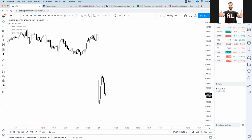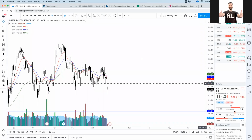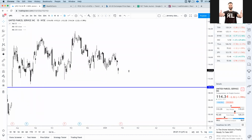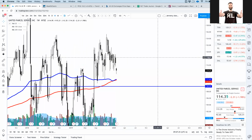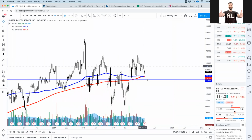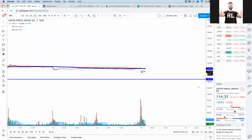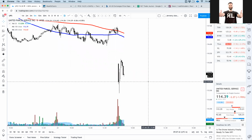Daniel says, do you think UPS might bounce? At some point. Again, this is a really nice gap. There's a lot of great gaps out there, for sure. This is a very pretty gap. UPS, also a pretty blue chip stock. It trades pretty sideways. If I was looking at buying it, it'd probably be in the 110 area. It could bounce, yeah. I don't know if we're going to day trade it or not. But if you do end up trading it, Daniel, and you want me to, let me know.